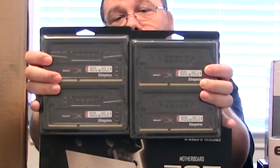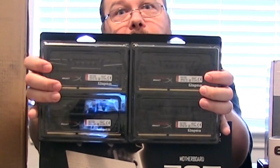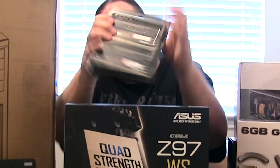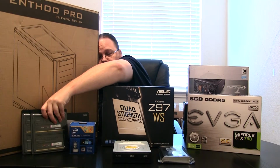I should be able to push all 4 of these chips, maybe even get some higher numbers than 2133. I don't know yet. But either way, this will be some great memory. I'll max out my memory on the motherboard, and I won't have any memory issues ever. It'll just be wonderful for that.